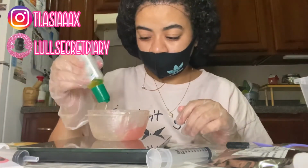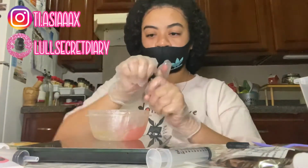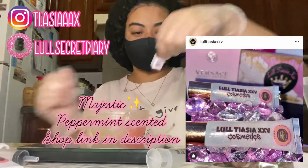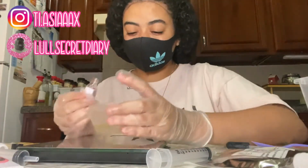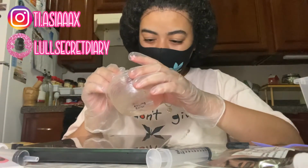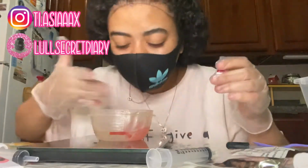Now I'm adding some castor oil. And this is when I started to tweak a little bit. You could grab the wrong oil. I grabbed the peppermint oil, but that's from a Majestic lip gloss. I went to grab the pomegranate oil flavoring, because my lip gloss is called Fruity Rose and it's pomegranate flavor with rose petals. Look at that. And then I'm going to act like I can smell it.